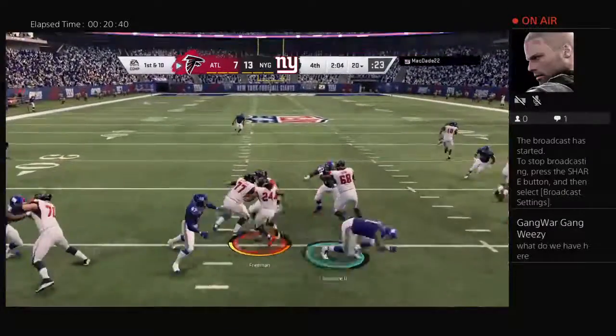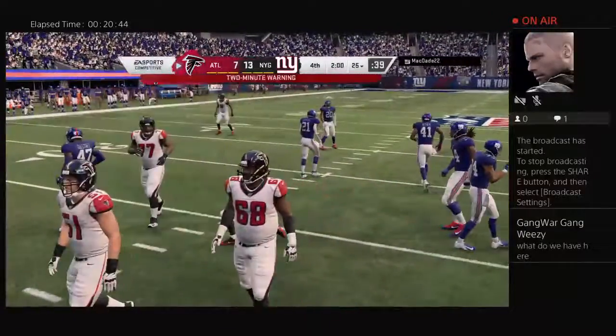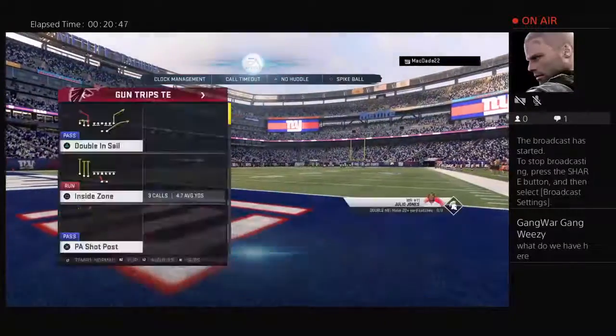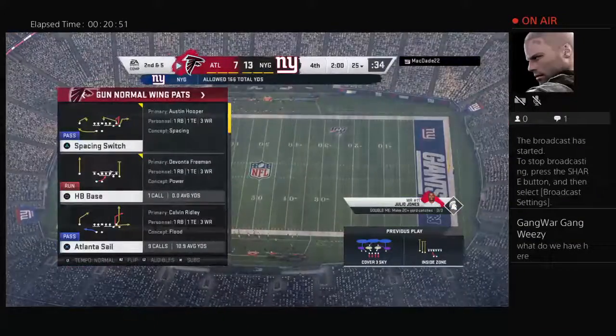The drive will start with a carry by Devontae Freeman. And he'll be upended after a gain of 5, up to the 25-yard line. Fourth quarter, down to the final 2 minutes, and we've got a one-score game.